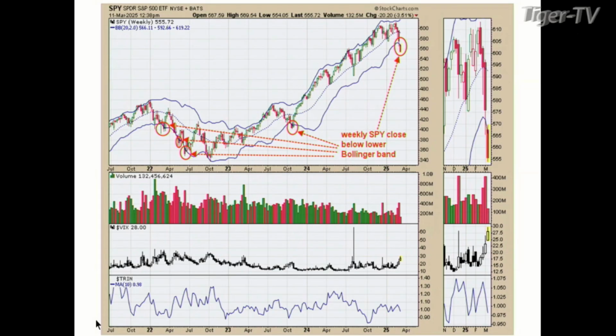For some reason. And so this will be a close for today, correct? No, or at any time for the week. For the week. Okay. So this is a weekly chart. I see. So you don't want this to rally this week. Okay. All right, so that's the week.